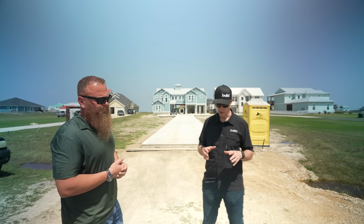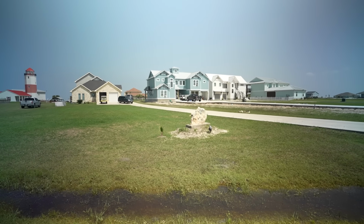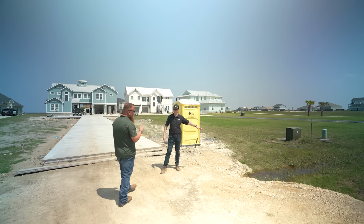Now, when I look at the ditch here, I think you mentioned earlier you got 5 inches of rain last week. Yes, sir. When you're on sand, you just assume that sand is going to be a great percolator. But this is rain that's a week old at this point, right?